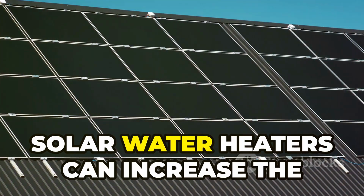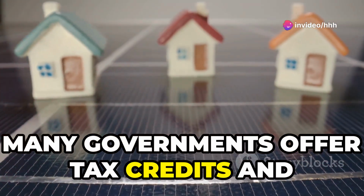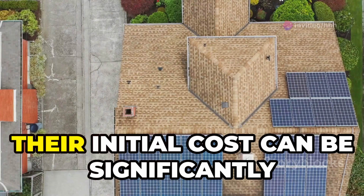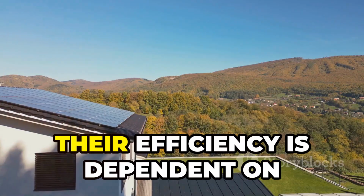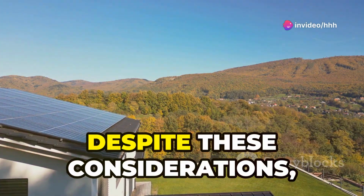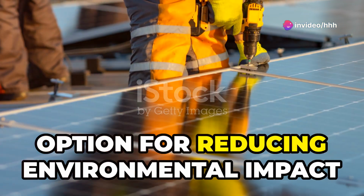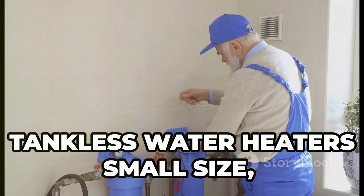Additionally, solar water heaters can increase the value of your home. Many governments offer tax credits and incentives for adopting solar technologies. However, their initial cost can be significantly higher than conventional models. Their efficiency is dependent on geographical location and climate. Despite these considerations, solar water heaters remain an attractive option for reducing environmental impact and enjoying long-term cost savings.